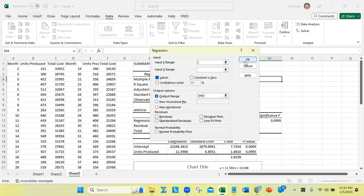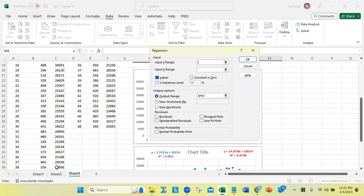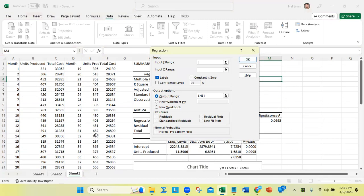31. Yeah, that's fine because month 48 is in row 31. Right, 48 is in row 31. No, this is month 30. This is row 31 on the spreadsheet. All right, Oliver, you got it?